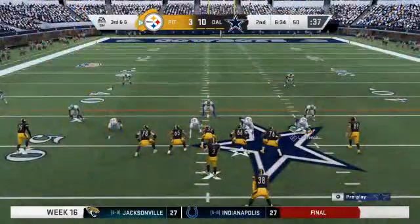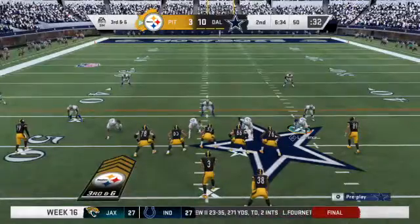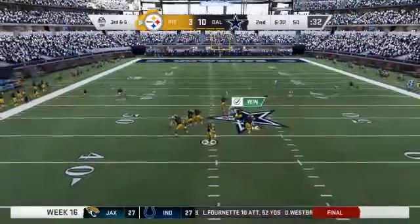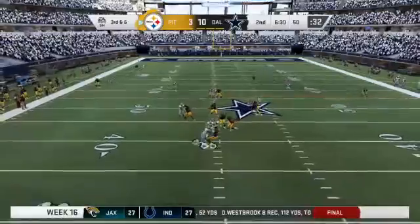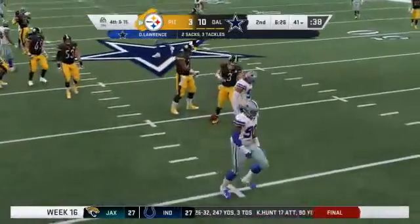The Steelers on 3rd down. They've been okay. 2 for 3 thus far. This will be 3rd and 6. They'll set up a throw. And the Cowboys pressure gets there this time for the sack.